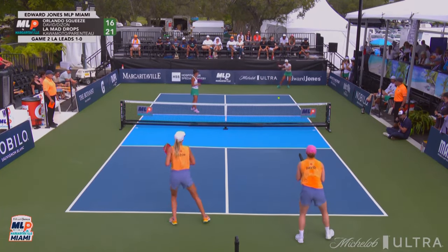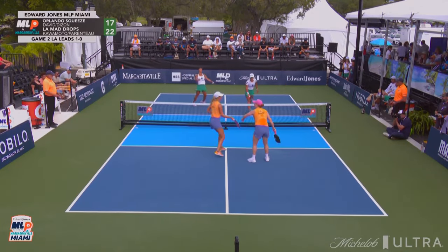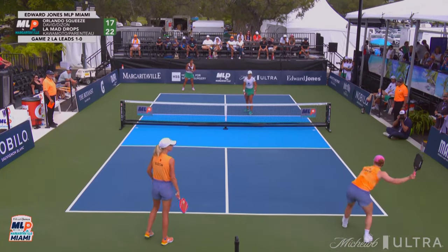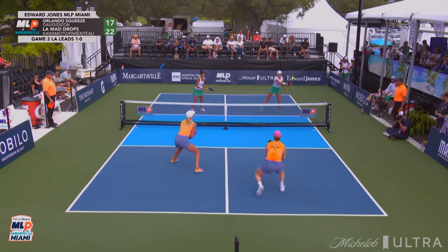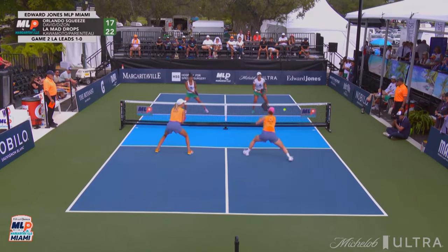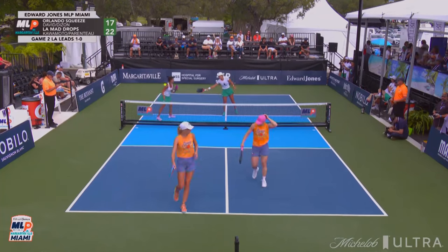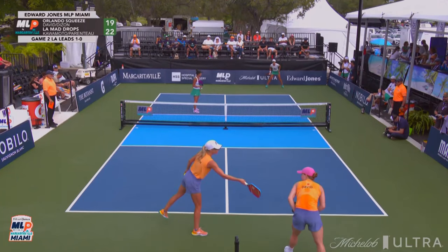17-22. We have 17-22, Meghan to serve. Meghan owning that left side, really playing bigger in this after that timeout. 22. Love to see those fast hand exchanges and those resets.